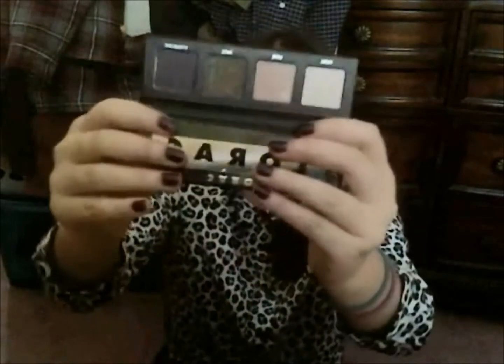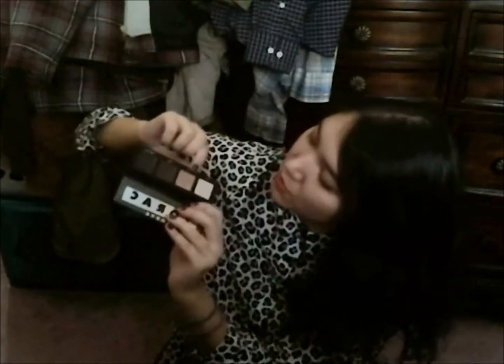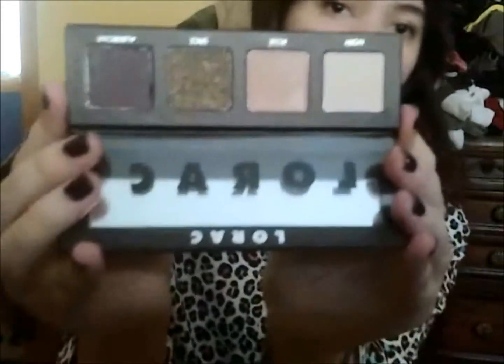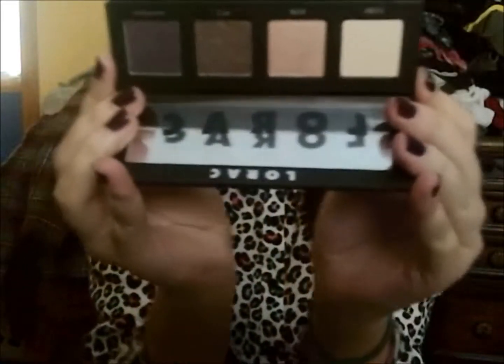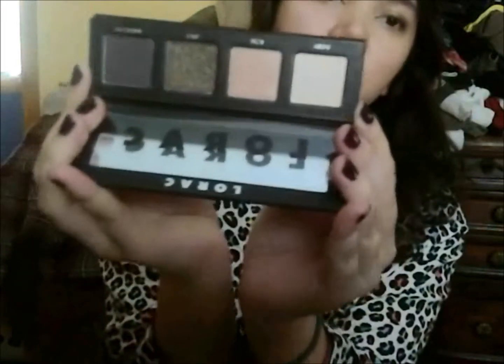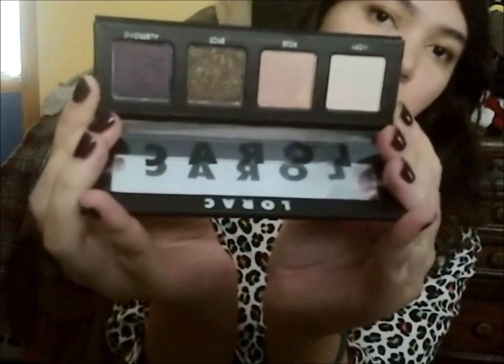It's Lorac. These are the colors. There's a creamy shade, a more, what's the word I'm looking for? Rosy, coppery shade, brown, sparkly shade, and a dark purple. Ivory, rosé, spice, and aubergine. Am I saying that right? Maybe. I will try to put swatches in here, maybe. It's a magnetic closure. Spice is coming off a little bit better, maybe because of the light hitting all the goldy bits.